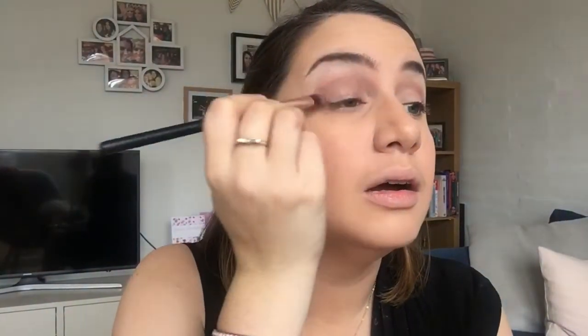Next I'm going to go in with the shade Liar, which is this one here, a really, really nice shimmery shade. I'm going to be using a flat brush in order to do that. Blend as you go. You want your eyeshadows to blend together rather than feel like you've laid one colour here and one colour there and one colour there.